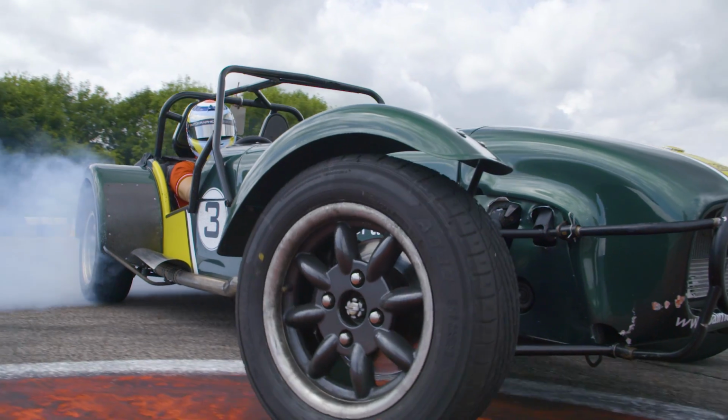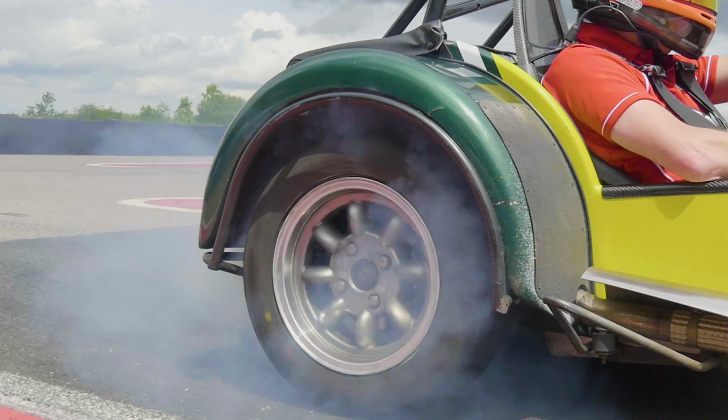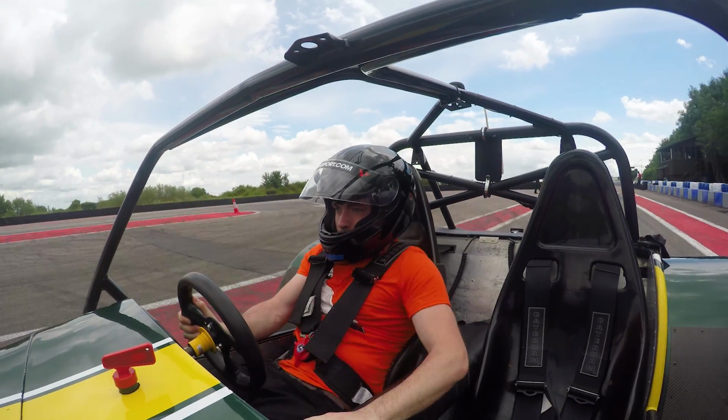So, next part is a skills challenge course. It's all about driver handling, drifting the car in. First and second gear is going to be the gears that are used. The car is a Caterham Superlight. Well, if you've ever wanted to get an epic slide on, then this is the car for you.